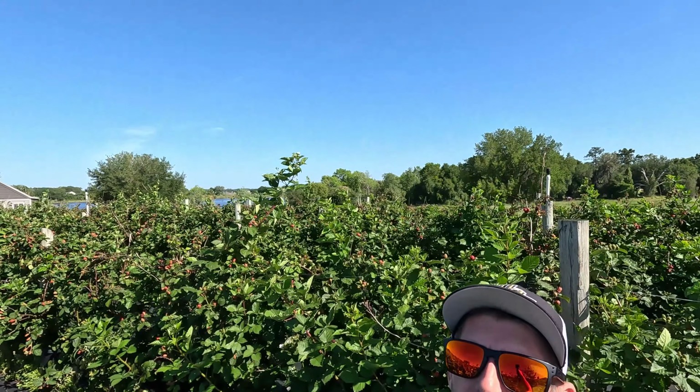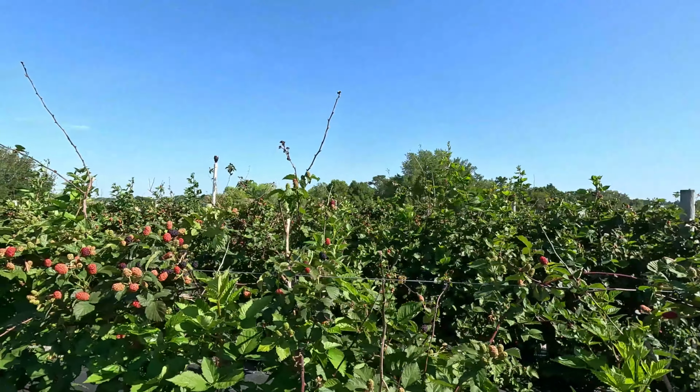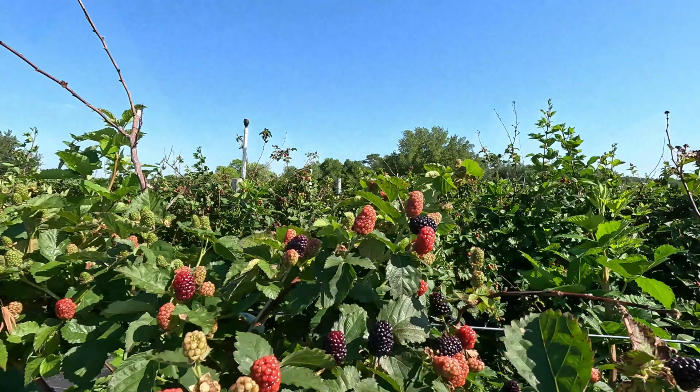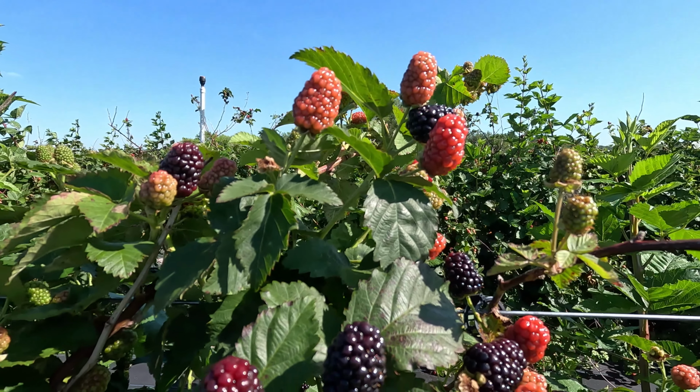Look at this place. It's so cool. And nobody's here today. It's just me, and I brought my family with me to do some berry picking. Wow, look at that. Amazing.